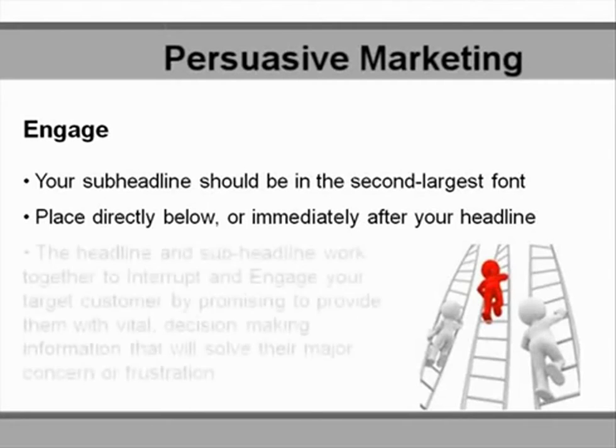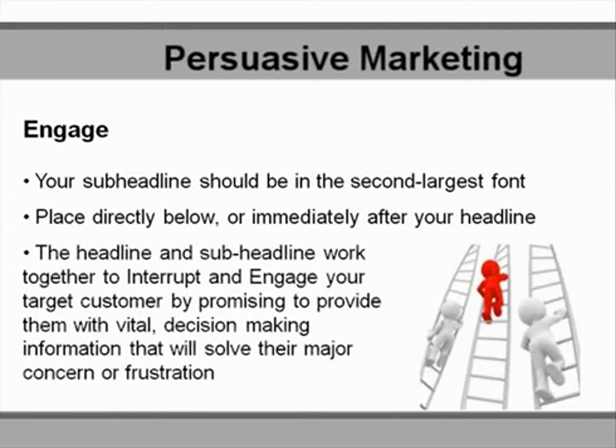The headline and subheadline work together to interrupt and engage your target customer by promising to provide them with vital decision-making information that will solve their major concern or frustration. Please note that the interrupt and engage components are two of the most important marketing fundamentals that, when mastered, can have a tremendous impact on your marketing results and immediately help you to attract more clients. You must properly structure your headline to hit your prospects' hot buttons and structure the subheadline to indicate the ad contains the solution to the problem the headline addresses.